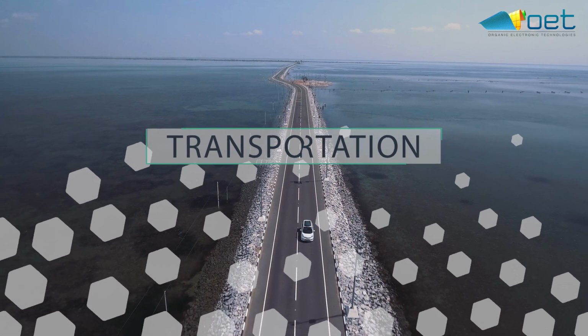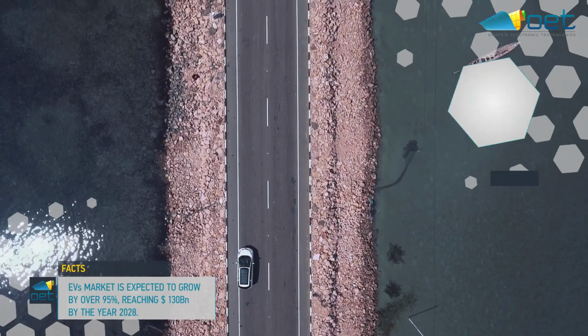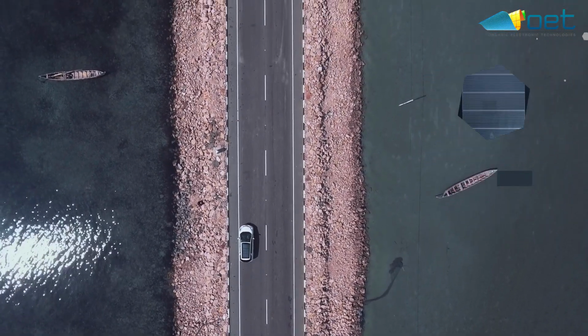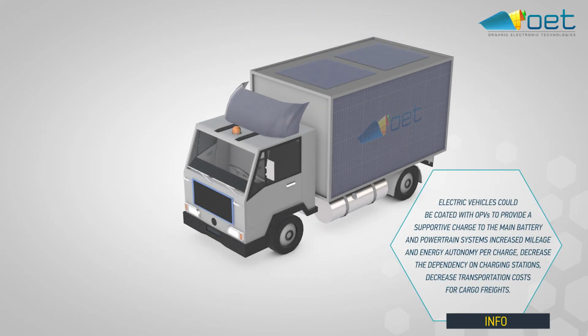Electric vehicles could be covered with OPVs to provide a supportive charge to the main battery and powertrain systems, increased mileage and energy autonomy per charge, decrease the dependency on charging stations, and decrease transportation costs for cargo freights.